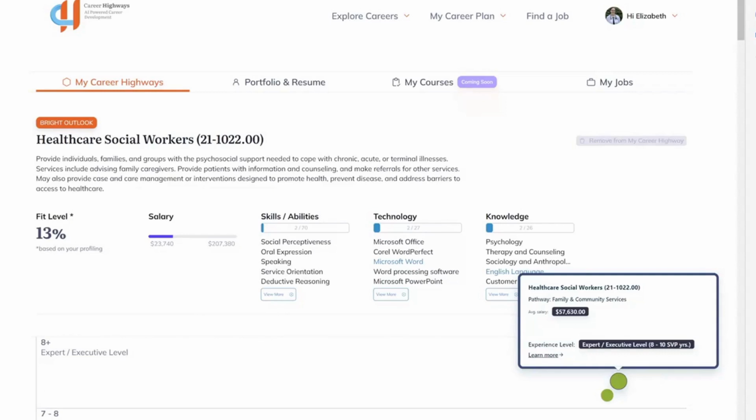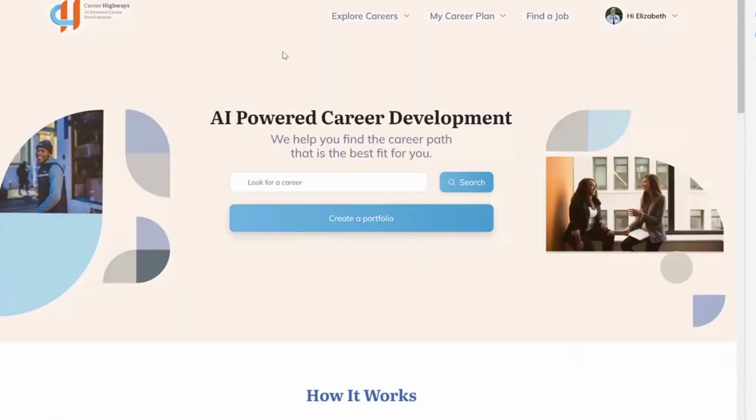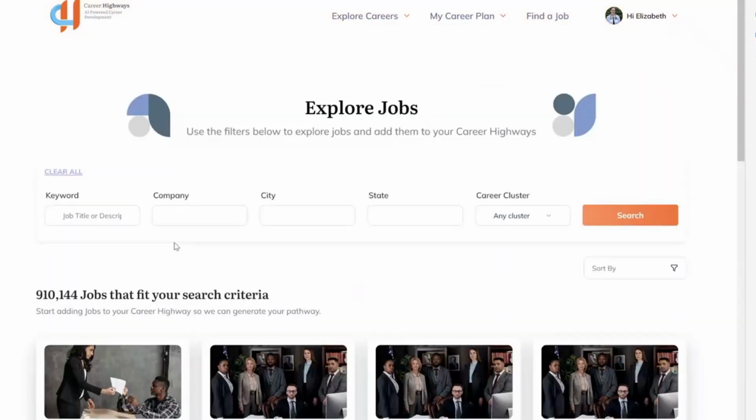You can also go into career highways and create career highways, put them into your portfolio as a teacher, and go through the exact same experience that students do. Explore careers, build out your career plan, build your career highways, build your portfolio and resume, and then find a job. Just quickly, I'll touch on find a job.